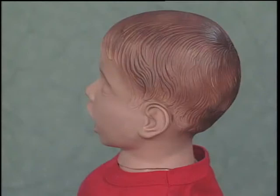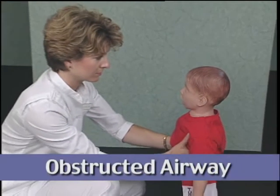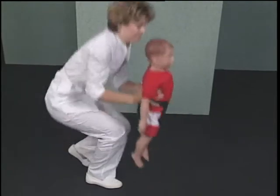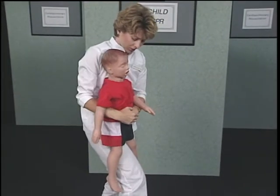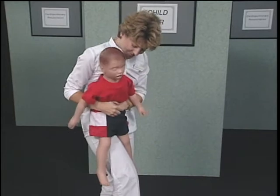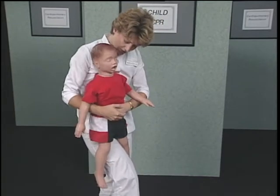For a conscious child, the procedure for clearing the airway is almost the same as for an adult. After determining an airway obstruction, stand or kneel behind the child and perform the Heimlich maneuver. Each thrust should be distinct and delivered with the intent of relieving the obstruction. Repeat the thrusts until the object is dislodged or until the victim becomes unconscious.